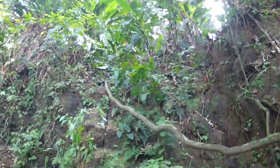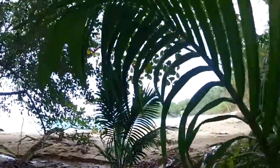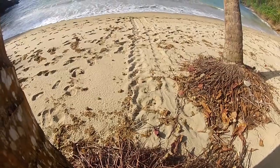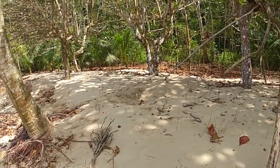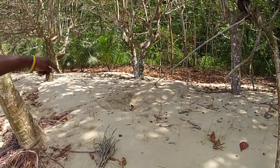Well, that was the way down. Hopefully we can get back up. Here's the beach. That's right, laying eggs. Come out of the sea. Big turtle dug this hole. We would call it a small one, eh? That's actually a big one, yeah. And turtle eggs in there then? Yeah, in this one you will find turtle.